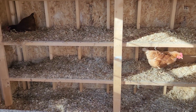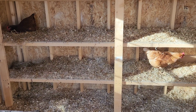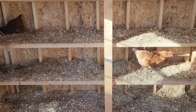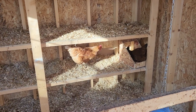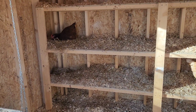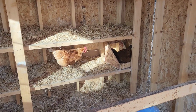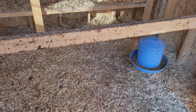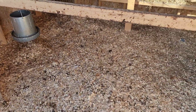So I'm going to be going ahead and fixing this up a little bit. I'm going to put more bedding up there and more hay to make it look nicer, and where they can, if they want to lay up here, they can. Because they do kick a lot of it off, so it's all messed up. So I'm going to try to just fix it up a little bit, just where they can come in here and lay if they need to. And then the only other thing I do in here is just mix this around a little bit.